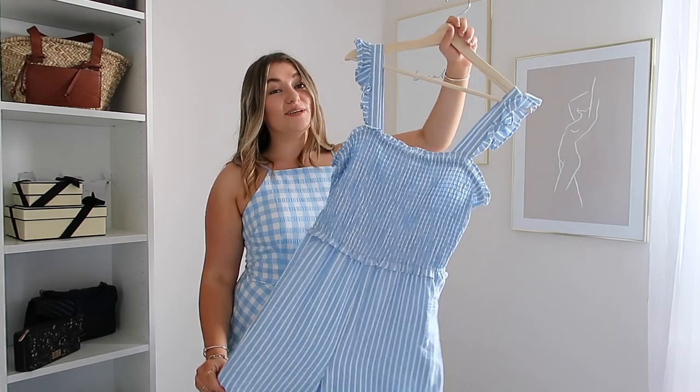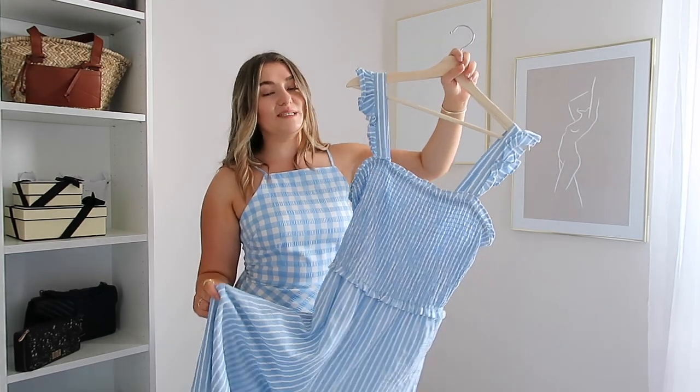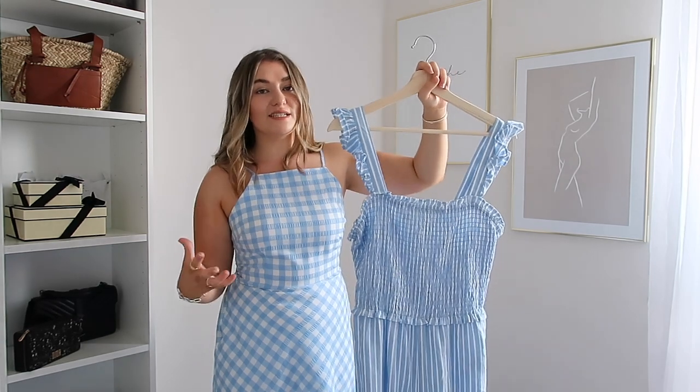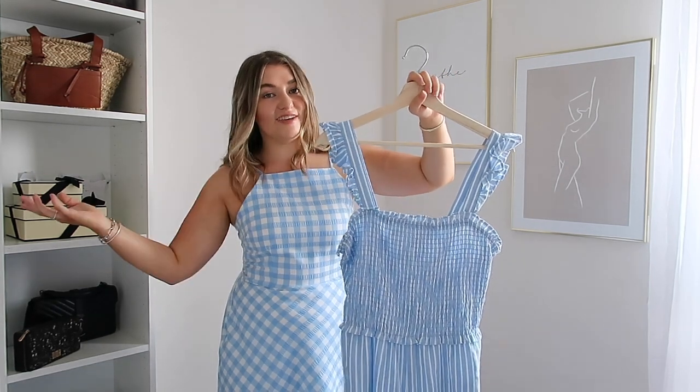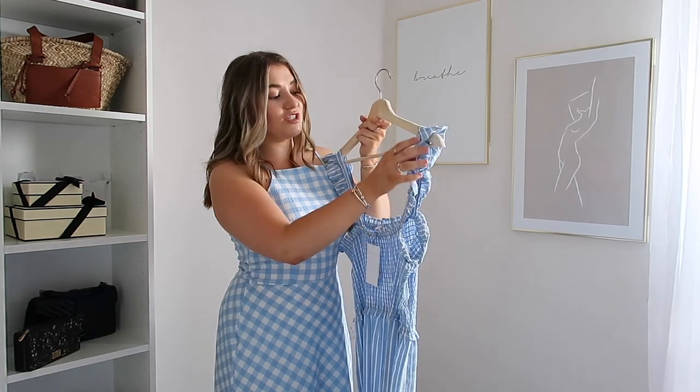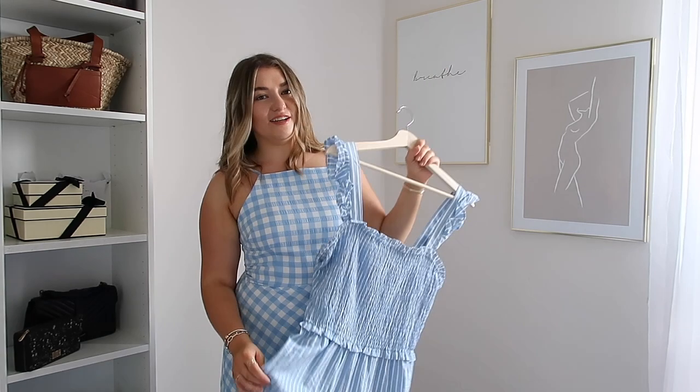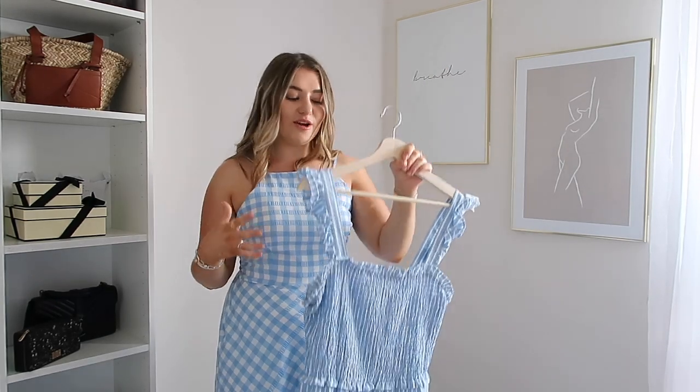And obviously, being a shorter girl means it's going to be difficult in length and it might be a bit too long. But I thought we could try it on, see what it looks like, see if it fits our height. The issue is that it doesn't have adjustable straps. So I am going to have to see what it looks like and if it's way too long on my torso or anything like that.